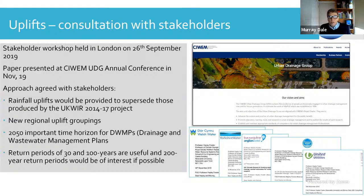Hayley mentioned that we consulted a lot with stakeholders on this project, and I'm very grateful to those water companies that put forward letters of support into the proposal, and there's a list of those water companies and their letters there on the right. We also got support from SEPA and the Met Office, and once we got the project underway, the Environment Agency were also keen to be members of the stakeholder group, and they were important in contributing to the decisions that we made early on about how the outputs would be defined.